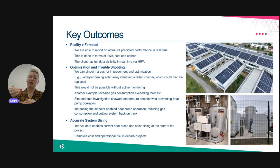And then again, we're back up monitoring again. We're always monitoring anyway. And we can see the effect that replacing those two inverters has had, and we're back up to where we should be at predicted solar generation. So that's very, very important, because if we hadn't been monitoring, no one would have known that the inverter had failed and the solar would have continued to have underperformed. Another example, I've talked about this one actually already, gas consumption exceeding forecast.